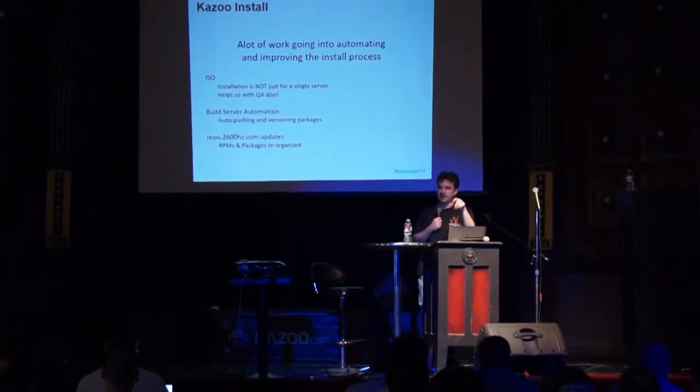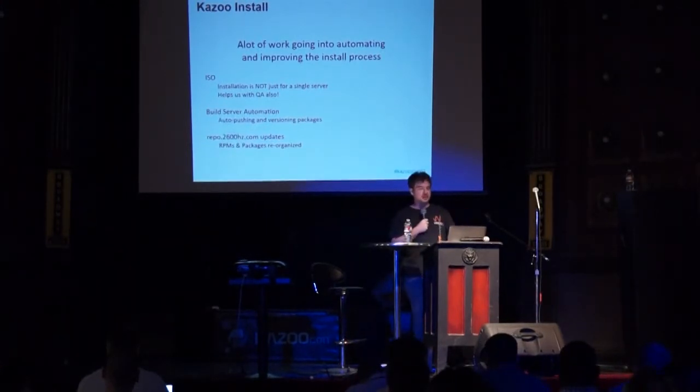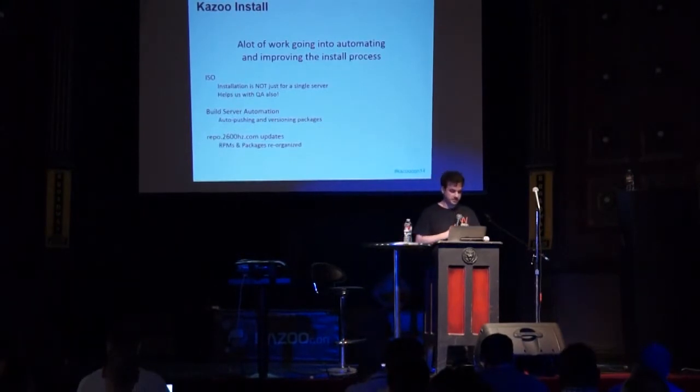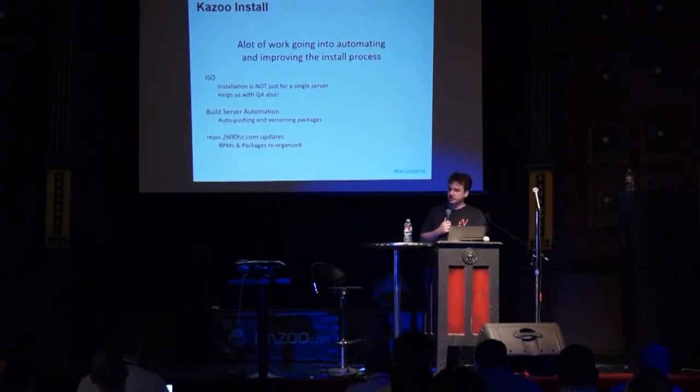put in big, here's what I did this time, and issue a pull request saying, this fixed this documentation, this is something I ran into, and build up a knowledge base within the installation tool, which should make it much easier moving forward. We've also been working a lot on our build server automation.